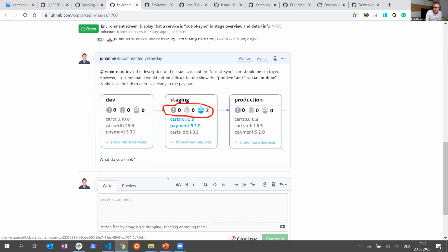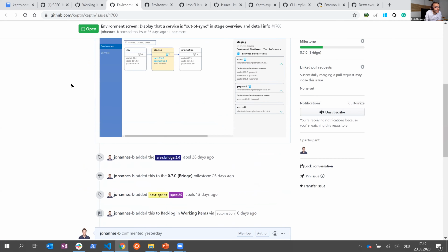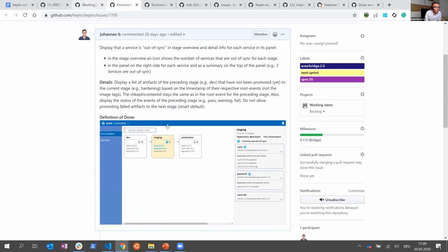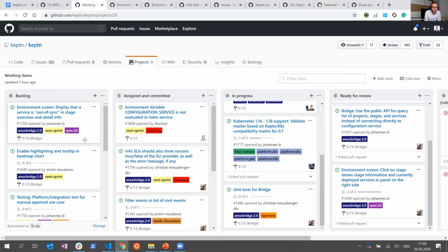Cool. Yeah, let's have that in that issue. But since I already have 4 issues for the next week, and the next community meeting is on Wednesday again, I don't think that I will get so far to do that one. No, okay, that's fine. Then we leave it in the backlog.